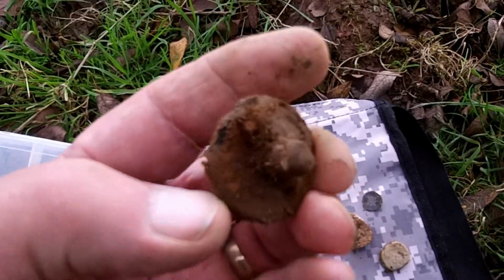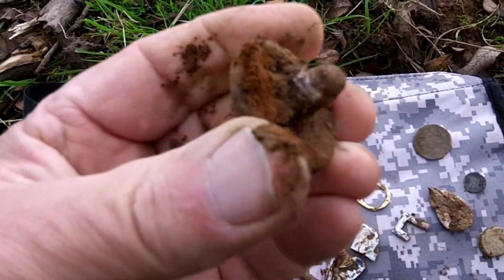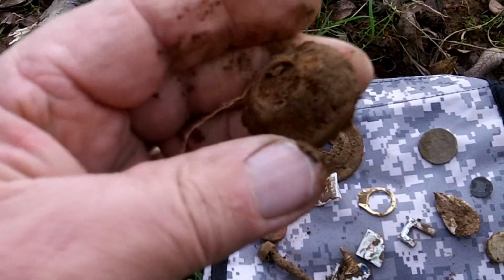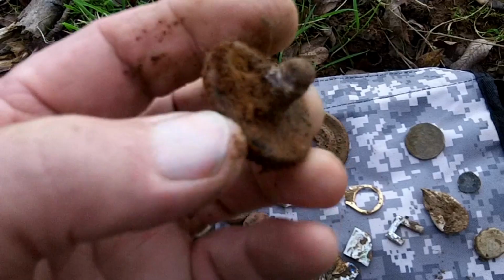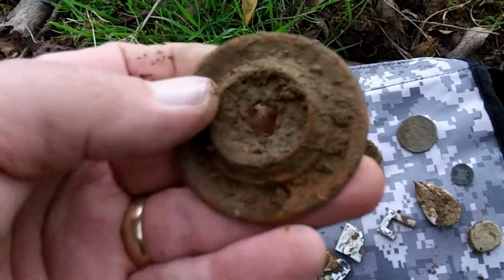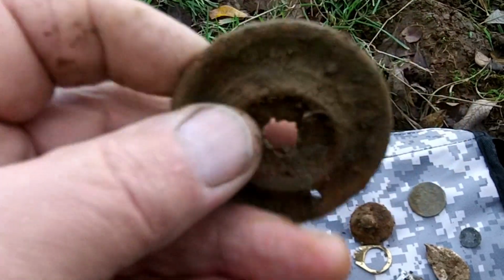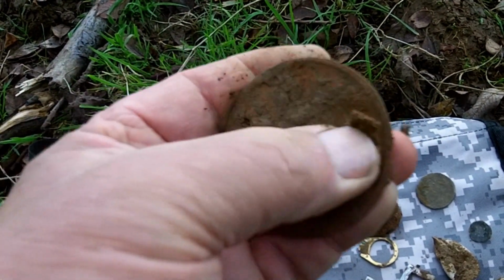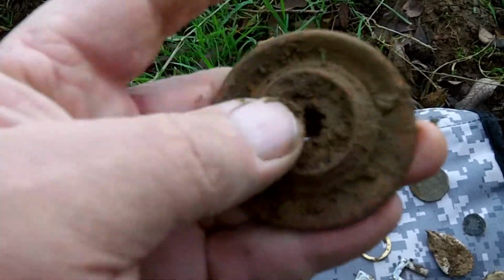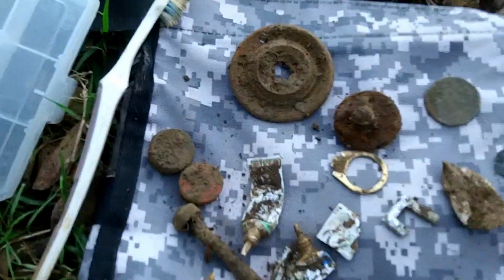Some bits of iron. I've no idea what that is. No idea what that is. Piece of a machinery or something. And this then, I have no idea what that is. Could be a light fitting or something. Looks like it's got a hole there, and there's one probably this side as well, maybe. Anyway, a couple of moo tubes, three in all.